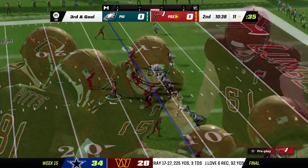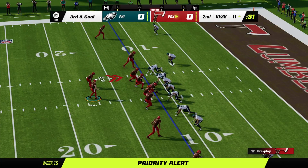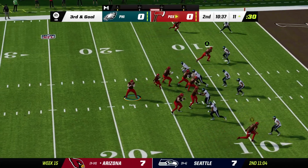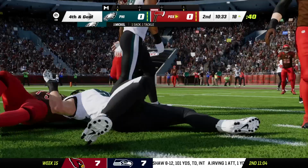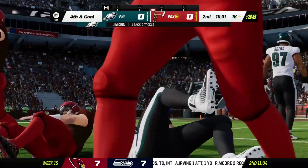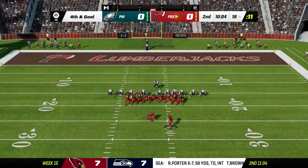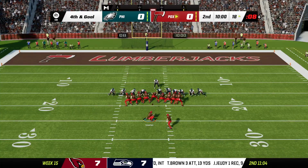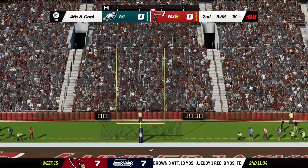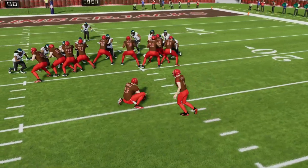The pressure really ratcheting up. They get the sack on first down, then a near sack. They got to him there just as it was leaving his hand. Yeah, they might need to change their pass protection scheme a little bit. Maybe bring another. And he's going to be taken down, sacked back around the 18-yard line. A tough time to take the sack. Now it's 4th and goal, and that's a loss of 6. And his kick is indeed good, and it's 3-0 here in the second quarter.